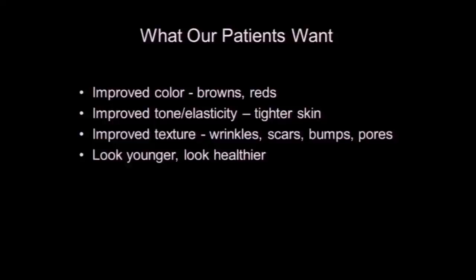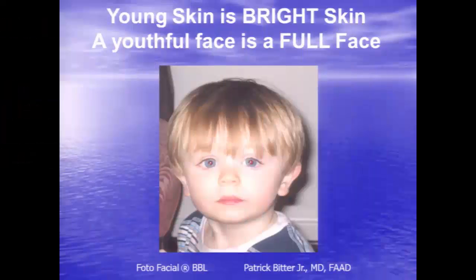They want better color. They want less browns and less reds. They want their skin to look even. They want snappier, more elastic skin. It's not blotchy and hyperpigmented. It doesn't have ruddy tones. It doesn't have dilated capillaries. It doesn't have deep, saggy folds. That skin is clear, it's smooth, it's tight, it's bright, and it reflects a lot of light back at you.